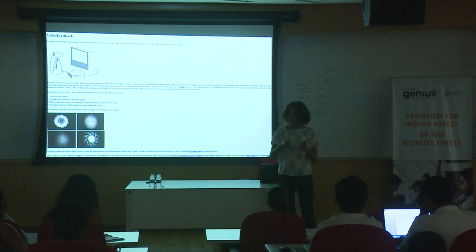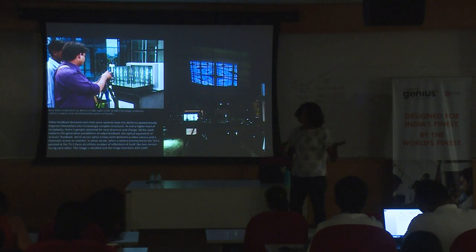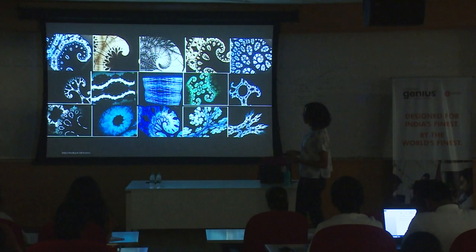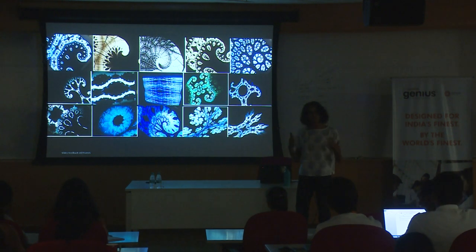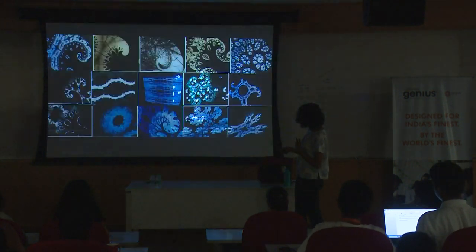Infinite number of reflections. So then what happens is, if you control the ambient light, if you control the settings of the TV, then you can generate forms that start to mimic biological life. They start to look like plant forms, tree forms, cells, snowflakes, and all of this, these are all still frames, right? So I'll give you an example of what I mean.